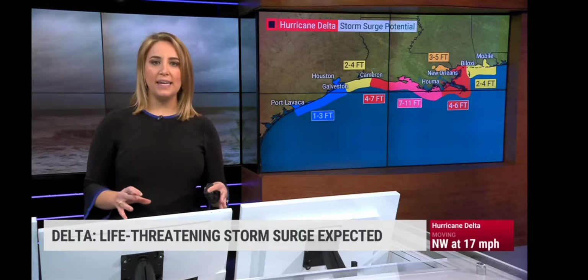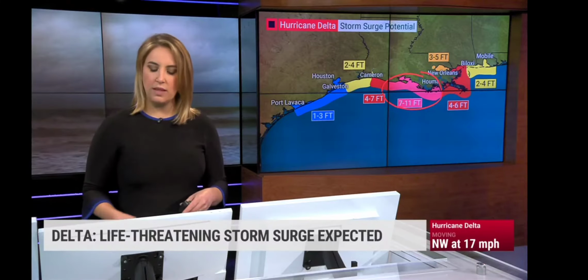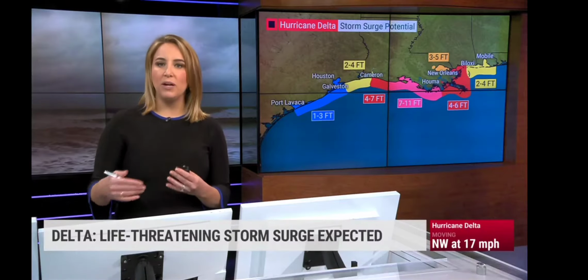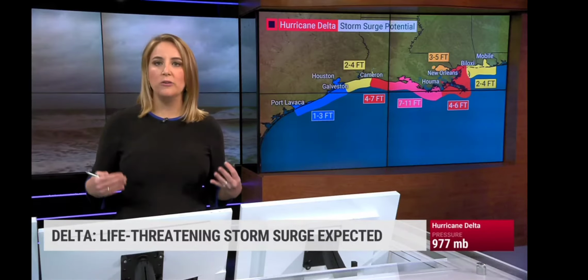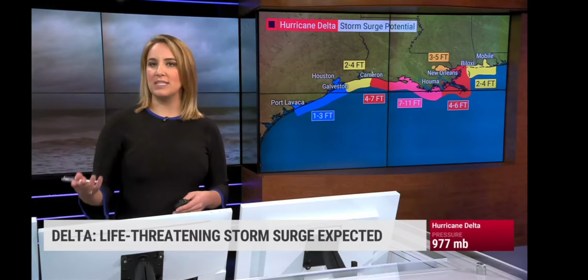Here is our potential. So we've highlighted the possibility. Doesn't mean everybody in this zone will get 7 to 11 feet of storm surge, but someone in that zone could see storm surge values that high. So once again, we're looking at that extremely dangerous, life-threatening storm surge across parts of the south central, southeastern Louisiana coastline. This is a part of the coast that is extremely surge prone because of that shallow shelf.